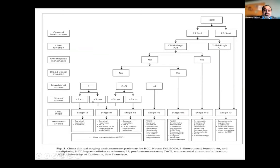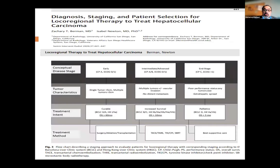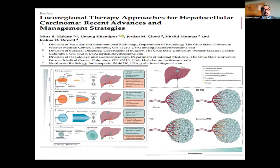They reach up to 5 centimeters for the tumor valid for ablation. This is very important. If there is no major vascular invasion and the tumor size is up to 5 centimeters, you can use an ablation. This is very important. But many hospitals and universities, like San Diego, California, make a merge between Hong Kong and Barcelona and put their guidelines.